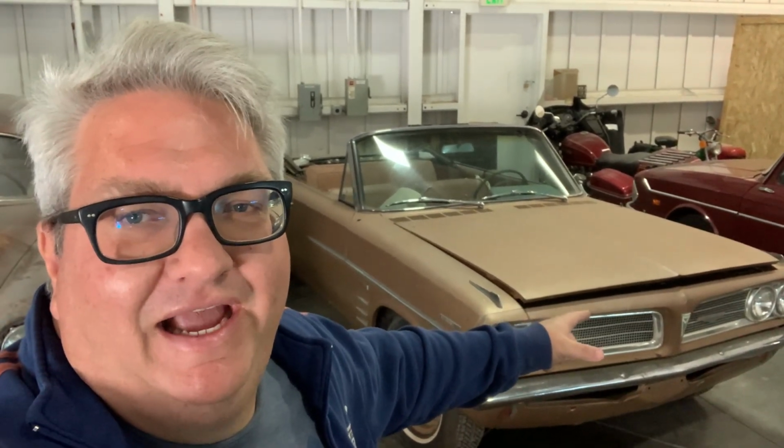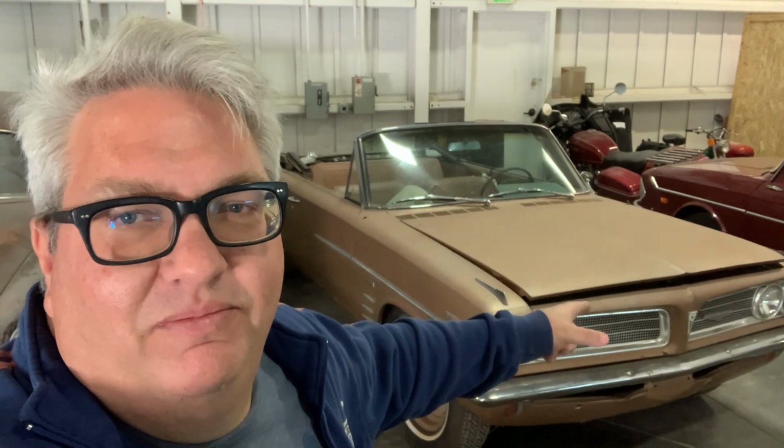1963 Pontiac LeMans Convertible that I bought like 2 weeks ago. Haven't had a chance to touch it yet. And I got to see if I can get this thing running. Supposedly it was running a few years ago, but you know how that goes. And unfortunately, the guy disassembled a bunch of brake stuff and then left it all in the back seat for me to sort out later, I guess, because he kind of gave up on it. So let's go check this car out and see how bad it is.